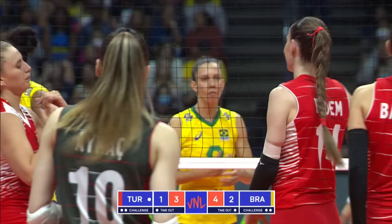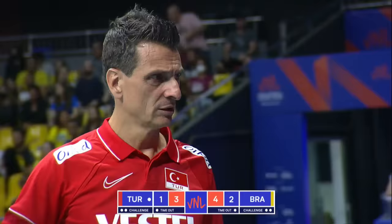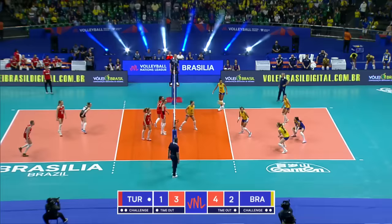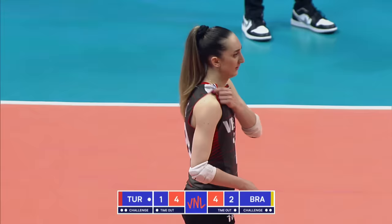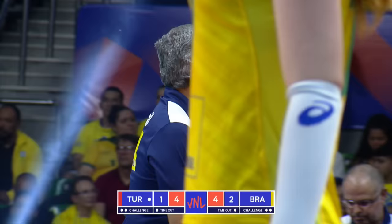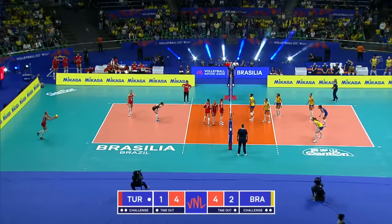So impressive. Gabby actually started out as an 18-year-old with the national team at the World Grand Prix 2012 now. Turkey have hit back with a couple of quick points now. Ebra Karakurt to serve, 4-4 here in the fourth set.